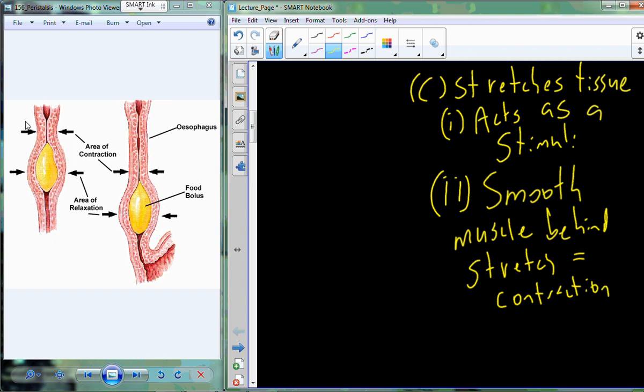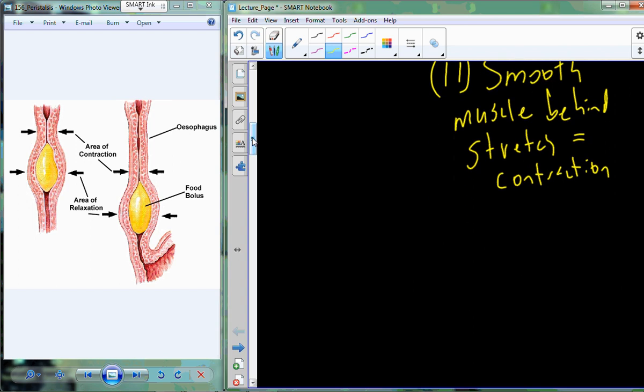Okay, so smooth muscle contraction, those smooth muscle cells are stimulated to contract, and this is just like squeezing on a tube of toothpaste. You squeeze right in the middle of the tube of toothpaste, and all of the toothpaste goes up towards the nozzle and will begin to spray out. I guess it doesn't really spray out unless you're a gorilla.